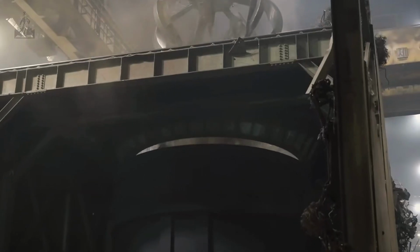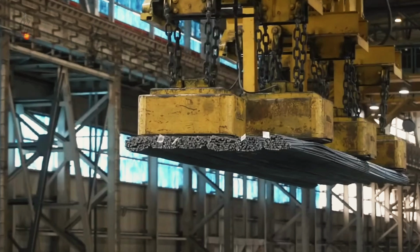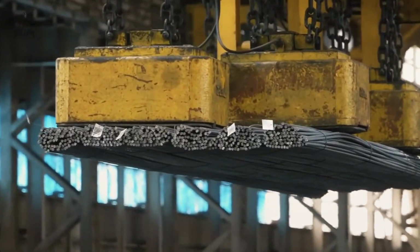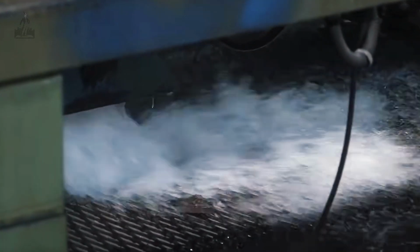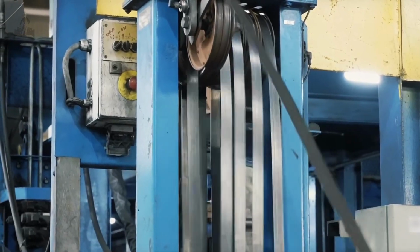Before being sent to market, all products undergo rigorous quality control tests. These include dimensional checks, chemical analyses, and mechanical testing to ensure that I-beams and rebar meet safety and performance standards. Additionally, many factories use digital tracking systems to monitor each production batch, ensuring complete transparency and reliability for customers.